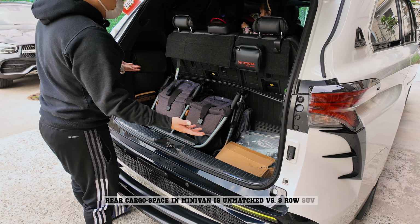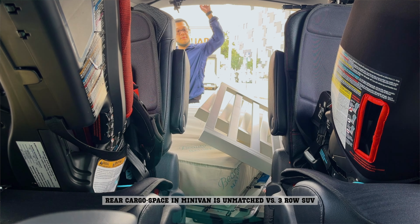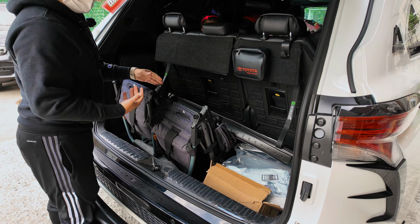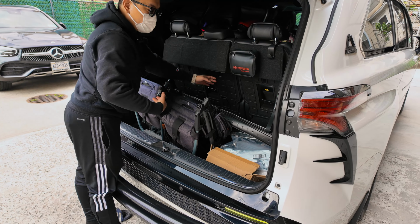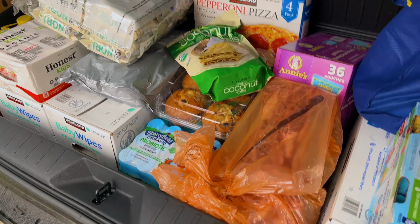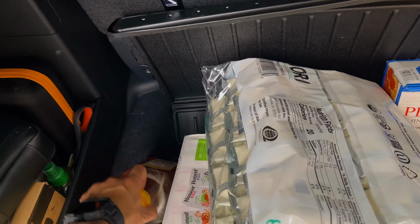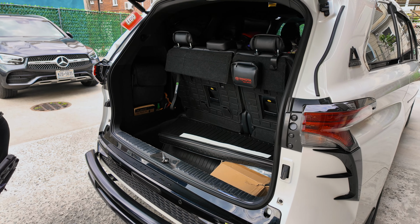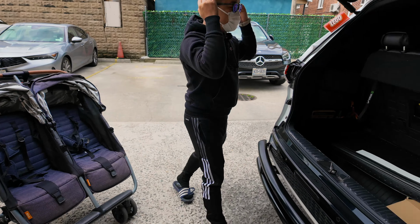And then with the rear cargo room, any three-row SUV, you could have some rear cargo room. This is about the size of maybe a Grand Highlander width between the third row seats. But with the Sienna or any type of minivan, you can't compare because you have a lower loading floor. So I'm going to take out this, and it's so easy to set up a stroller or whatnot.